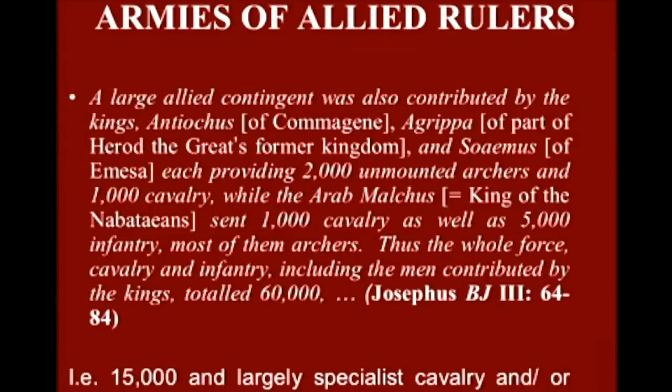As an example of how allied rulers could make a significant contribution, this is at the time of the first Jewish war in the middle of the 1st century AD. The Jewish writer Josephus tells us about the various Arab kings and their specific contributions. You can see that of the total Roman army of 60,000, 15,000 consisted of men provided by these petty princes, largely cavalry and archers.